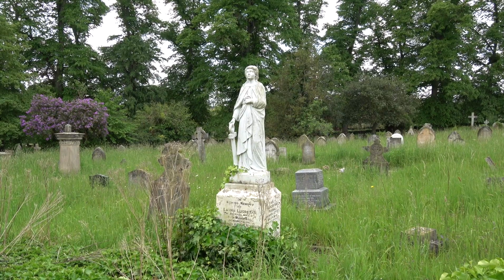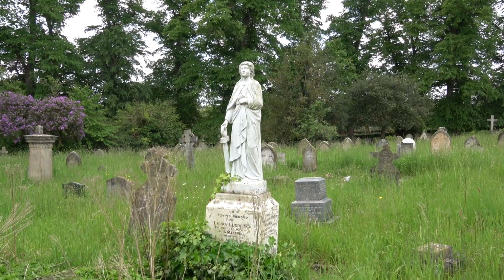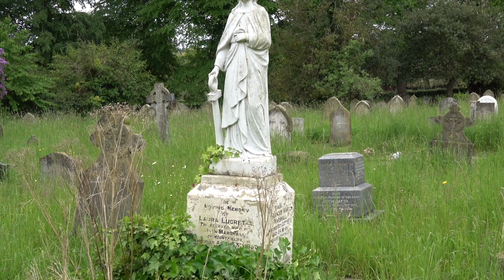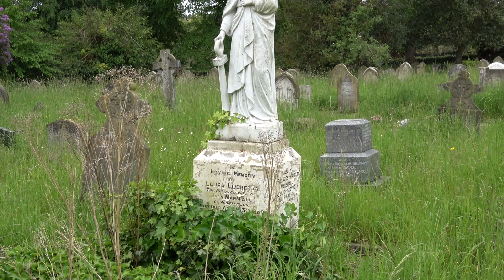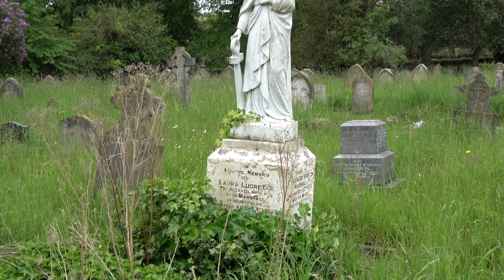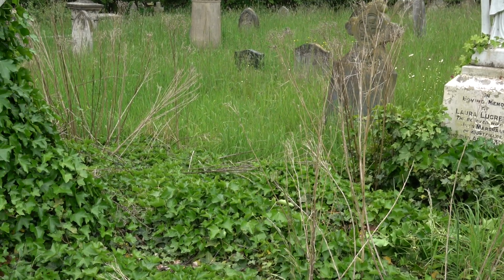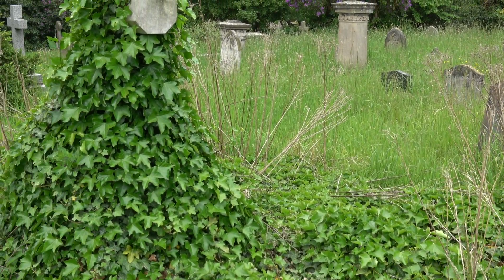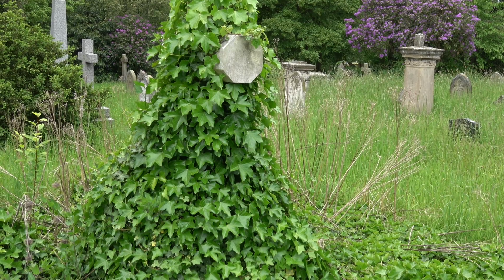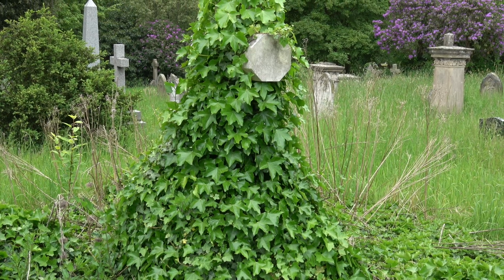This one's on a very large plot. We have this lady gazing into the distance with her right hand on an anchor. The inscription just down the bottom there is Laura Lucretia, the beloved wife of John Marshall of Mountfields, 1932. But also on this plot is this statue here, nearly the same size, clearly a cross, but completely covered in the creeper. There is no chance at all of finding the inscription on that without extensive gardening.